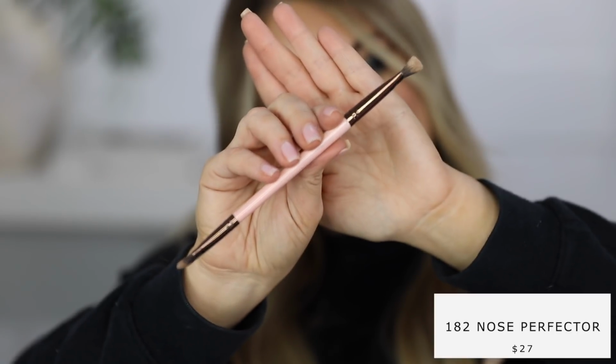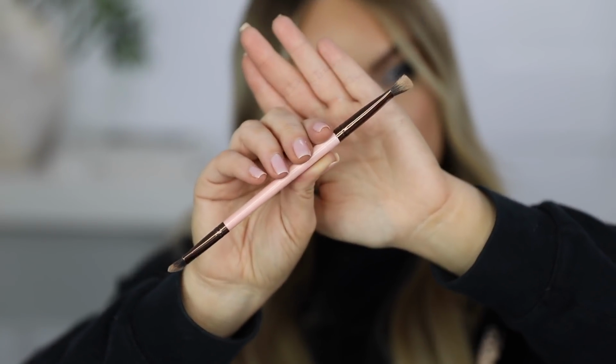124 from Smith. Speaking of contouring my nose, I really love this one. It's the Luxie 182 brush. I'm including this because I use it, but you don't have to use this one. You could use any kind of brush that is angled like this. Honestly, this was the classic shape for eyeshadow brushes. Do you remember that? When makeup started to really come about, you would get a free brush and it would always be an angled brush like this.